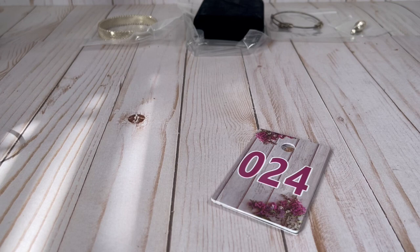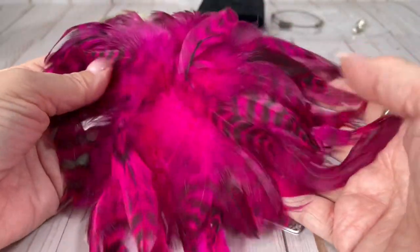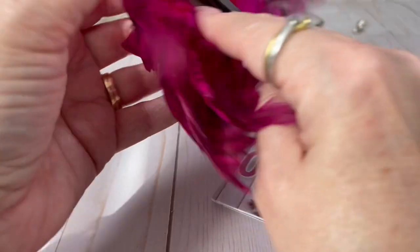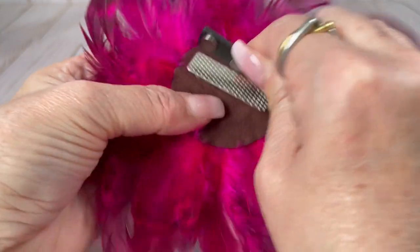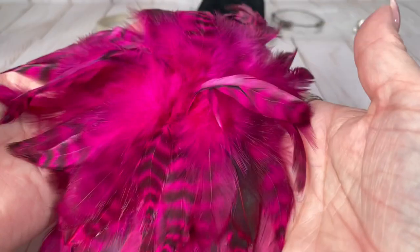Okay, we have to remember to leave time to test. Okay, this is a kind of funky piece, you guys. I've told you how I feel about feathers. They kind of wig me out, but I think this is really neat. Look at it. You could wear it on your lapel. It goes together with a very strong magnet. So you'd put that on the inside of whatever and that on the outside. I think it's really pretty, you guys.